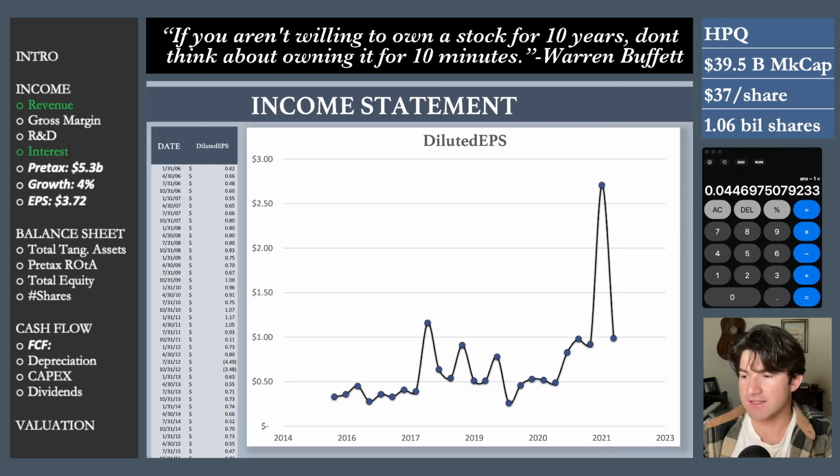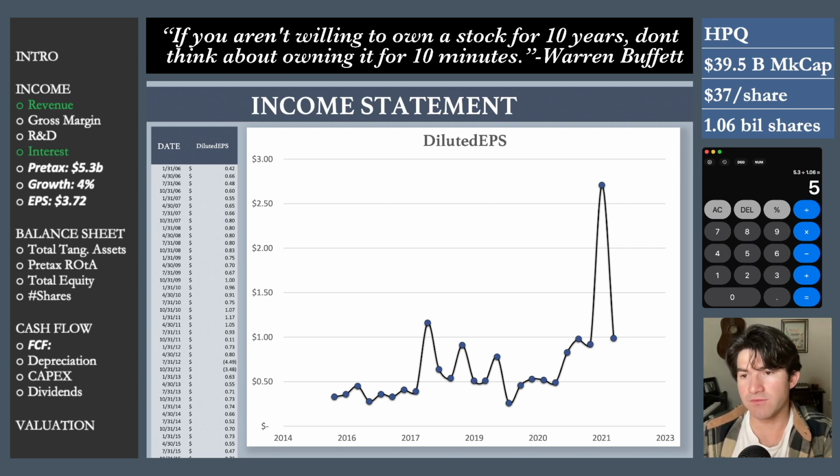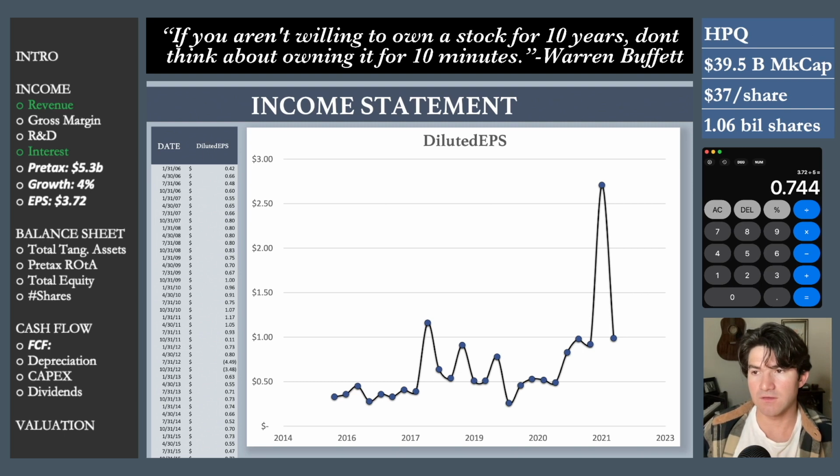The reason I said that seems low is because for pre-tax income, I had $5.3 billion. If I divide that by the number of shares, which is 1.06 billion, I get $5 a share. So $5 a share pre-tax and $3.72 after tax. That's a pretty big tax rate. Let me see, 3.72 divided by 5, minus 1, so a 26% tax rate. The corporate tax rate's 21%, so now I'm curious what's going on there.